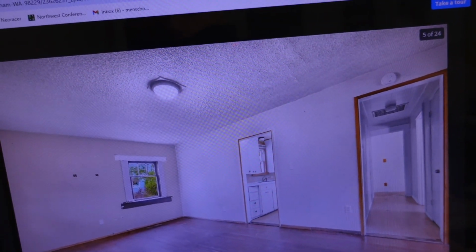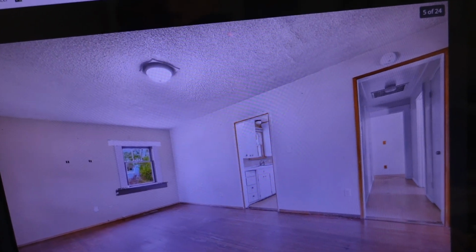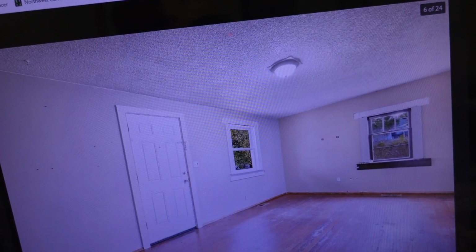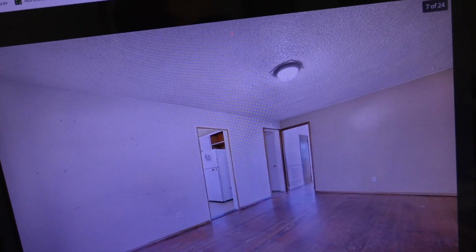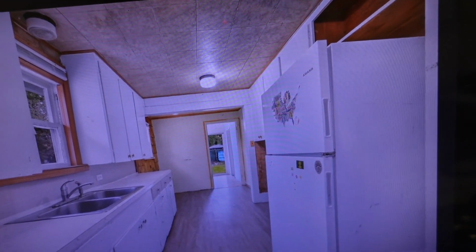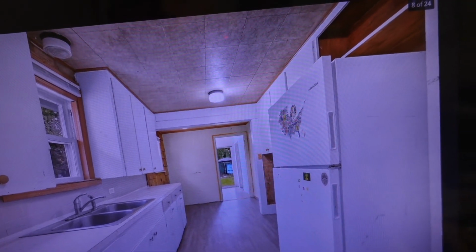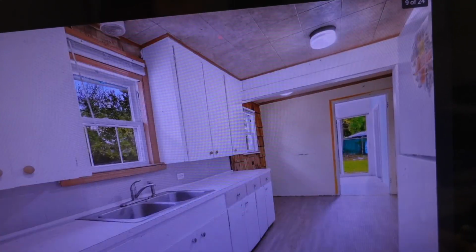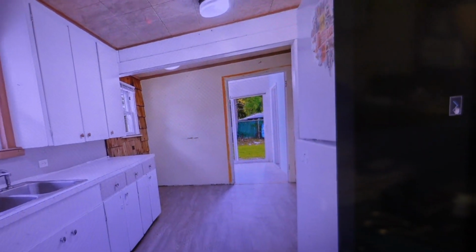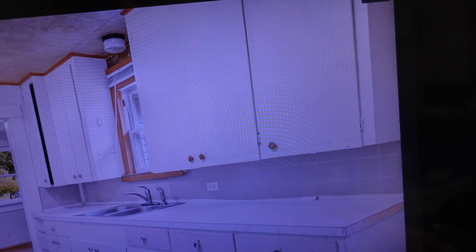As you can see, what is it, popcorn ceilings, hardwood floors that look a little rough, but not too bad. Lighting, and probably could refinish those floors, but they work for what they are. There's a look at the kitchen with a nice fridge and sink there, and some sort of laminate flooring, it looks like. Looks right out into the backyard there, or side yard maybe. So they had the doors open when they took the photo, it looks like.